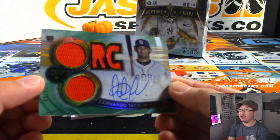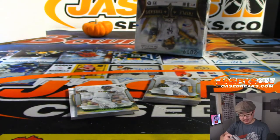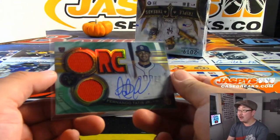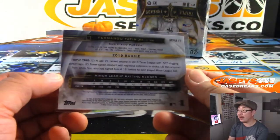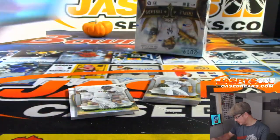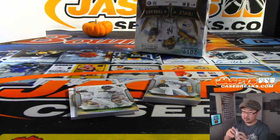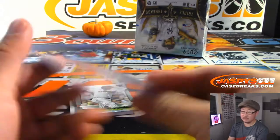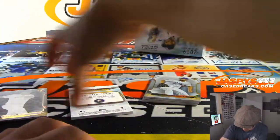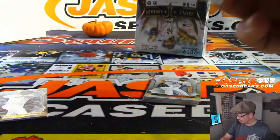Fernando Tatis Jr., triple relic and autograph, 17 out of 50. Boom! There you go. Logan picking up the Padres and getting rewarded. Scared money don't make money. Nice. And there's Altuve, 8 out of 9, jersey, Astros.